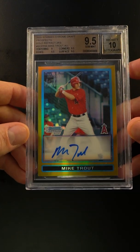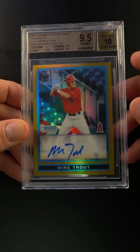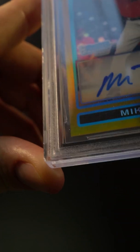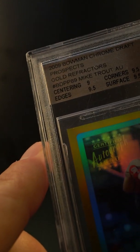Centering is a 9. What we see is just a couple point shift towards the top. Right to left is about where it needs to be. Everything else about the card is completely uncirculated and fresh. We'll give it a once over. There's not a lot to show. The card is virtually flawless.